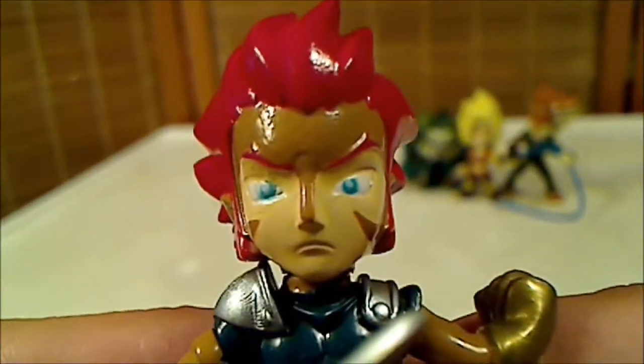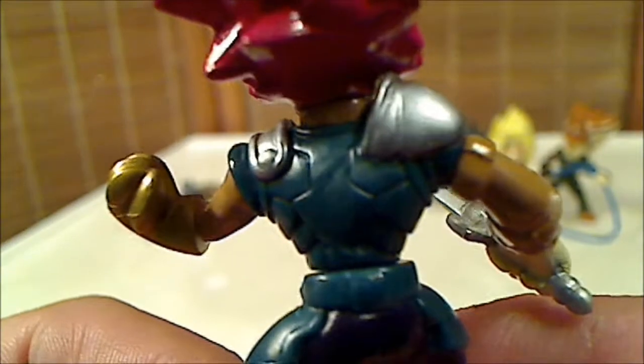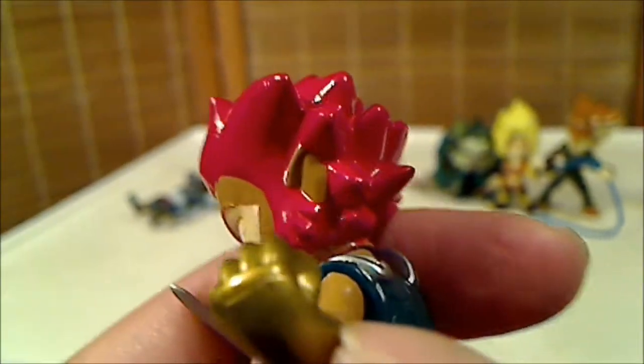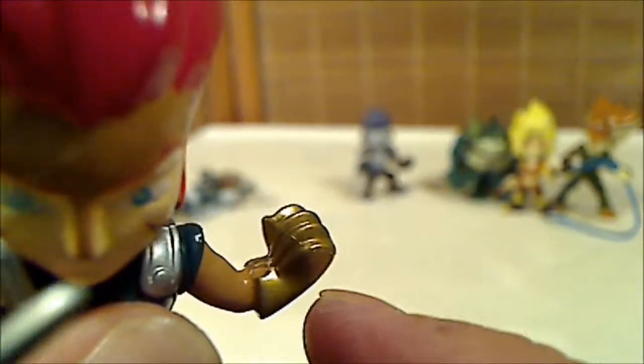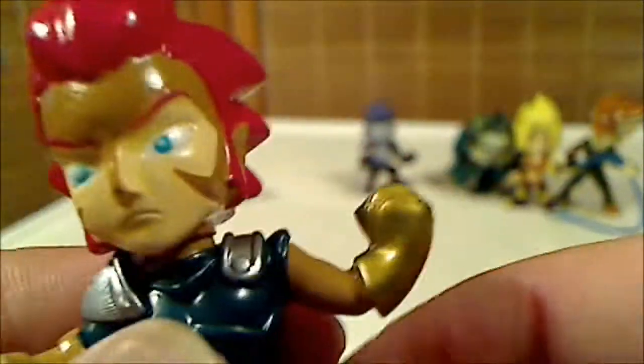Look at that face. Great looking hair. Pointy hair. His glove is really cool. What is that? The Glove of Omens? I think that's what it is. Or the Fist of Omens, something like that. I know that's the Sword of Omens. But I forgot what this is called.